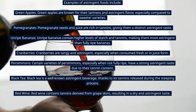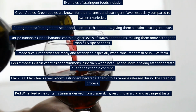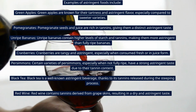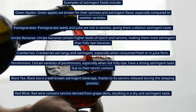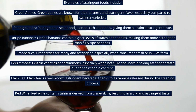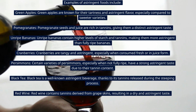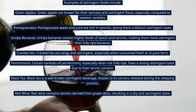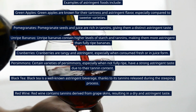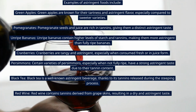So here's some examples of astringent foods. Green apples are known for their tartness and astringent flavor, especially compared to sweeter varieties. Pomegranates, which are my favorite. Pomegranate seeds and juice are rich in tannins and give a really good astringent taste. Unripe bananas contain higher levels of starch and tannins, which make them more astringent than fully ripe bananas. Cranberries are tangy and astringent, especially when consumed fresh or in juice form. Persimmons, certain varieties, when they're not fully ripe, are high in tannins.